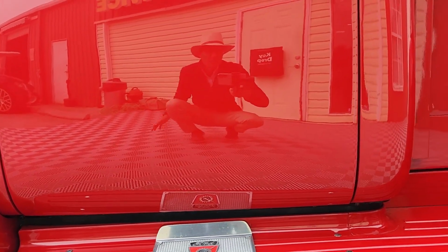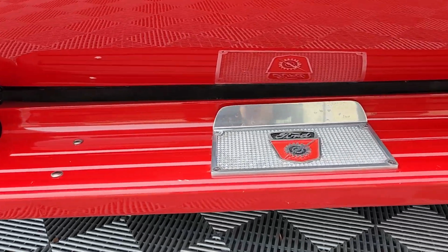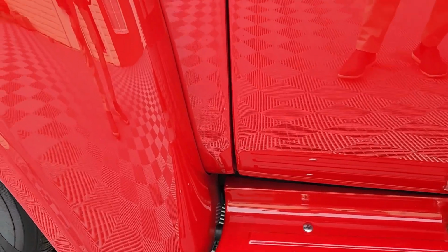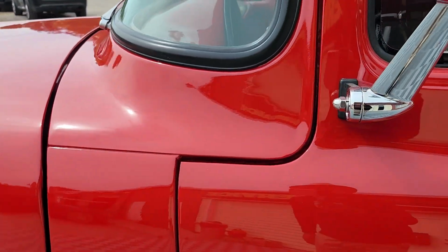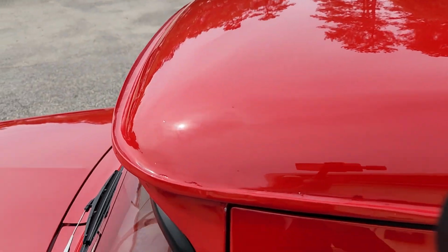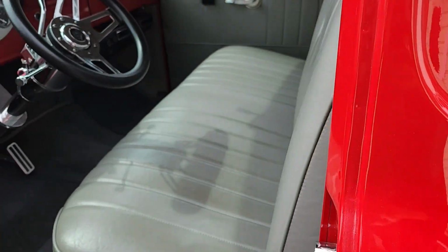mechanically. Look at the beautiful gaps. A lot of people think these step plates are a Ford issue, but no, that's an aftermarket addition to the steps. That way it doesn't scar the paint as you're entering or exiting. These doors just open and close like butter.